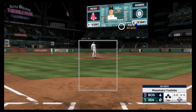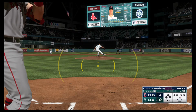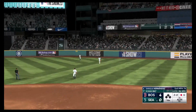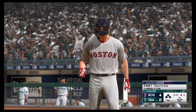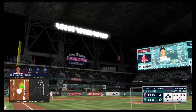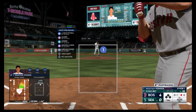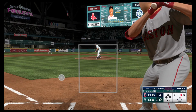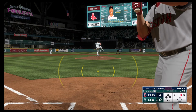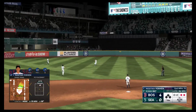That one missed. Fly ball to right. Hernandez settles underneath it. He's got it, and there's 1 down. Here's the left fielder, Masataka Yoshida. Here comes the 0-1. And that's outside. Fly ball center field. Tracks it down for the out.